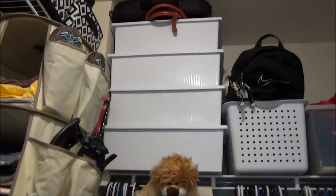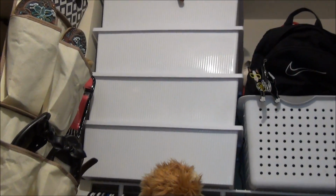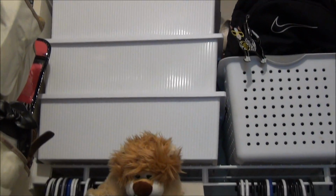So again, there's sweaters in the bottom. The middle two are long sleeve cotton shirts that I really like, but I don't wear in spring or summer. And then the top is my swimming attire and my laptop bags. Then moving right on over, we have this bin, which I will go ahead and pull down.